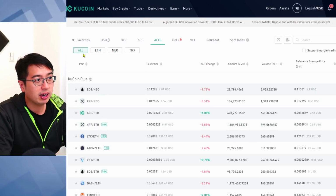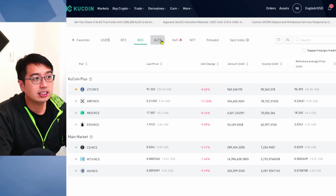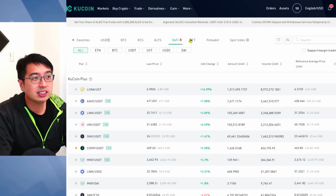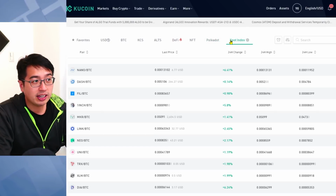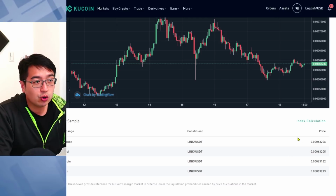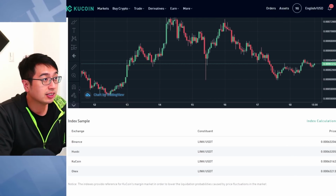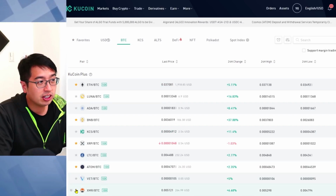Now you can sort by all of them: ETH, NEO, TRX, and then you can also set it by USD, BTC, KCS, alts, DeFi coins, non-fungible tokens, Polkadot, and then the spot index. The spot index just shows the current price for the coin on multiple exchanges. But most of the trading pairs are here under BTC, and you can mark your favorite tokens just by selecting the star icon to the left.